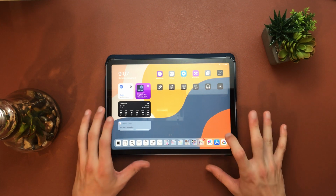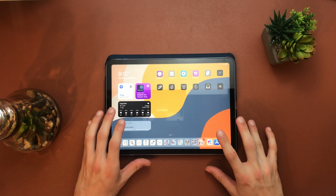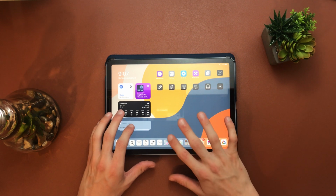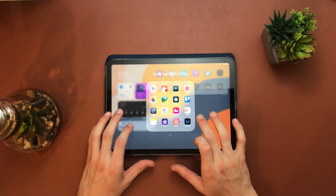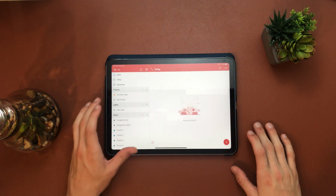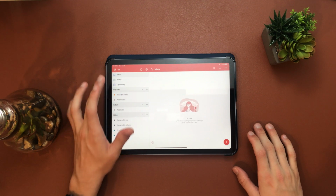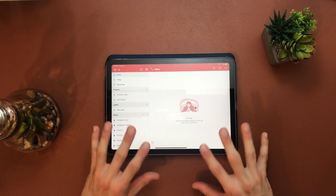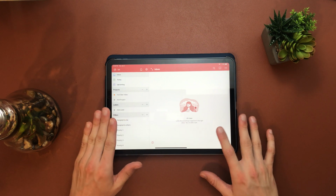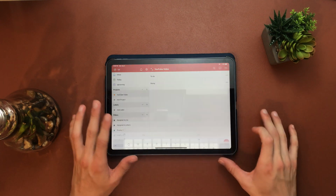But I also recently discovered Todoist, which is another reminders kind of task-making app that has been really good for me so far. So if we go into Todoist here, I've been using it kind of off and on. As you can see, I'm not using it at the moment, but I just recently finished using it with my last YouTube video. It's really easy to create projects.